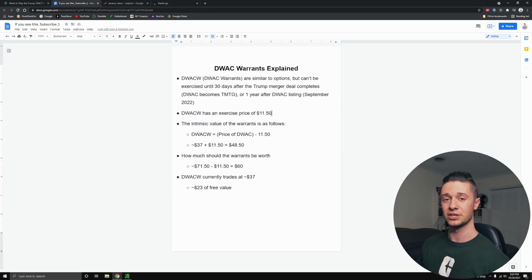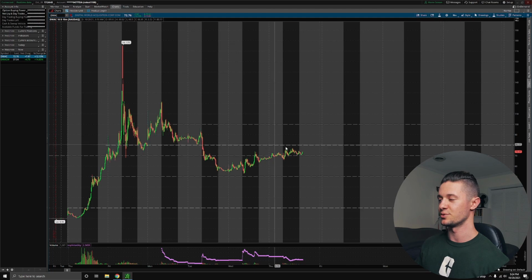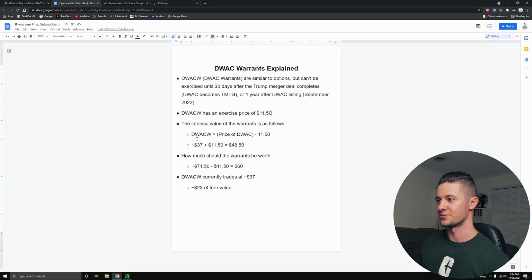If you're familiar with options, you know what that means: for every warrant that you're holding, you can exercise it and buy a share of DWAC for a price of $11.50. That looks very cheap considering the price of DWAC right now, which is about $71 or so. So that's a pretty good price to be paying for DWAC. Of course, you have to buy the warrant beforehand. So we're going to talk about how this intrinsic value is playing out.